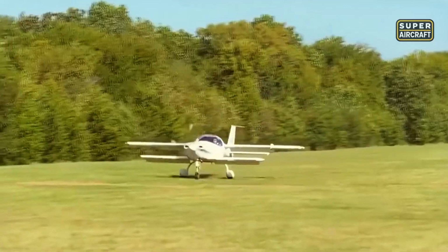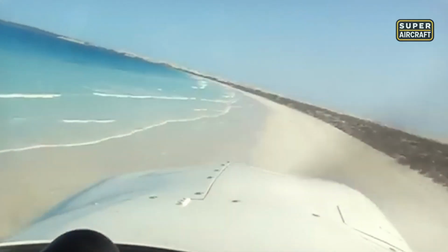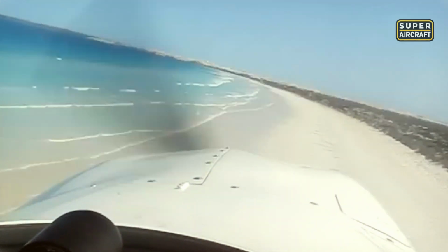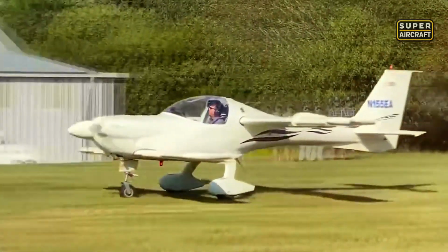crosswind landings. The cockpit layout was side by side with excellent forward and downward visibility. Flight schools praised its responsive control surfaces and balanced center of gravity, especially in traffic pattern work.